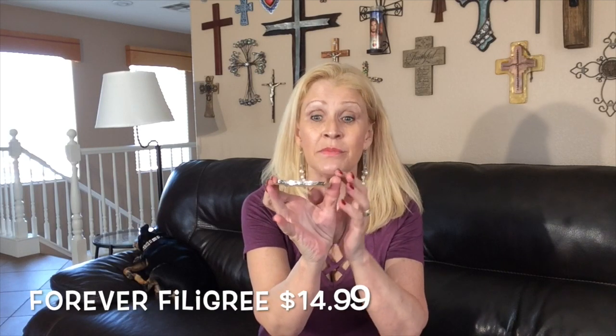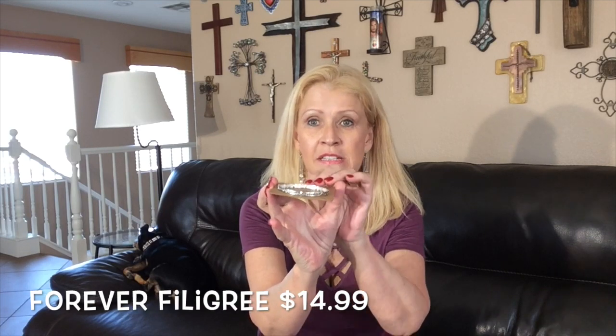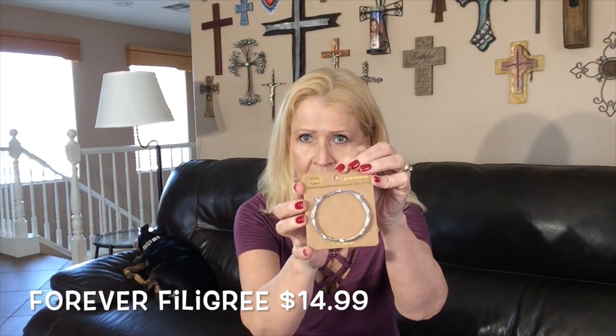This bracelet is called Forever Filigree. This is $14.99, and it's very pretty. It's not a piece that I'll reach for. I do have so much jewelry that I like to add pieces that are very unique and very affordable.